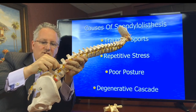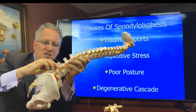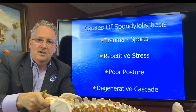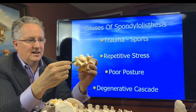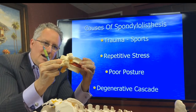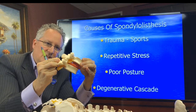And it's really where you start to either get advanced disc degeneration and advanced degeneration of the bone, or where the bones actually crack and things start to move. And there's different reasons. Number one is trauma. A lot of sports injuries. What happens is you get a little cracking of the bone, and then the vertebrae start to shift. They'll slip forward. As it starts to slip forward, it'll kind of do this thing here. And as it does that, it'll start to pinch the nerves.